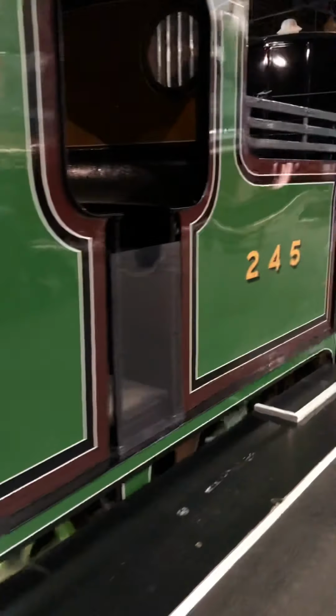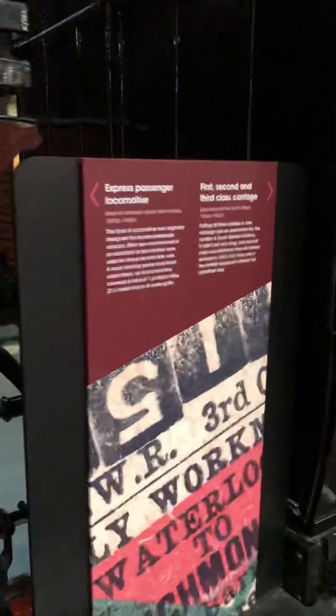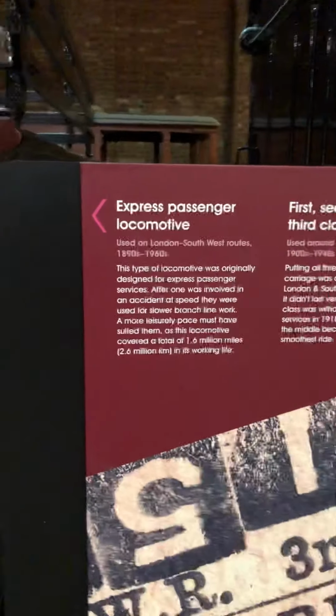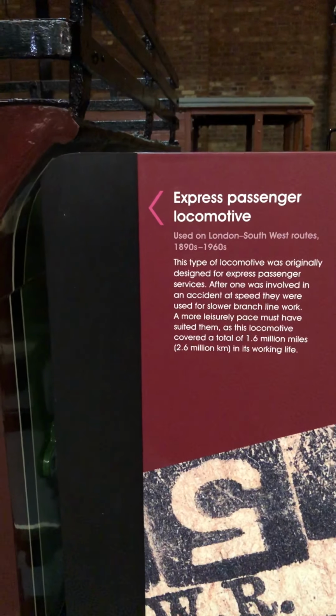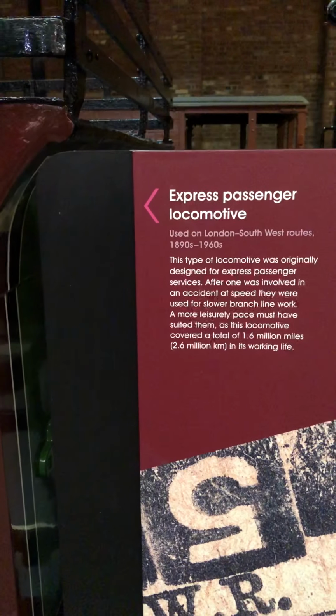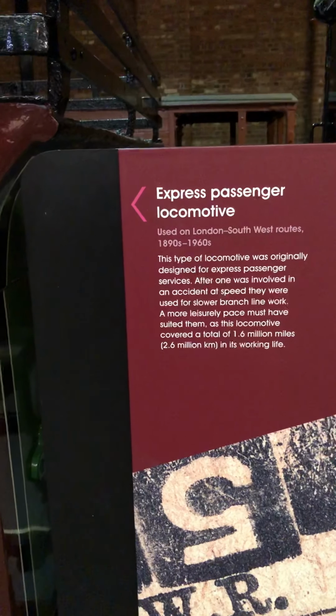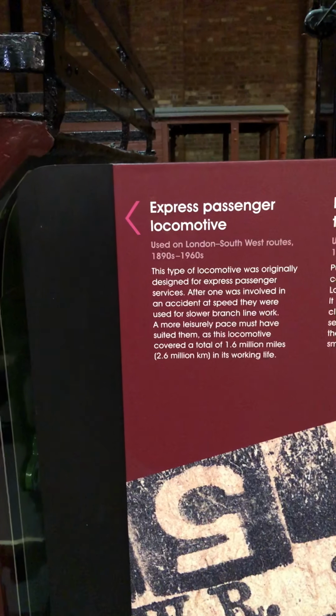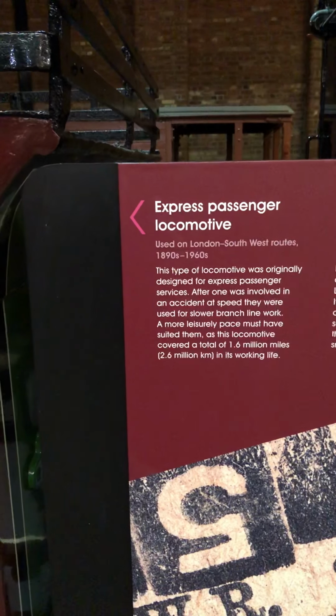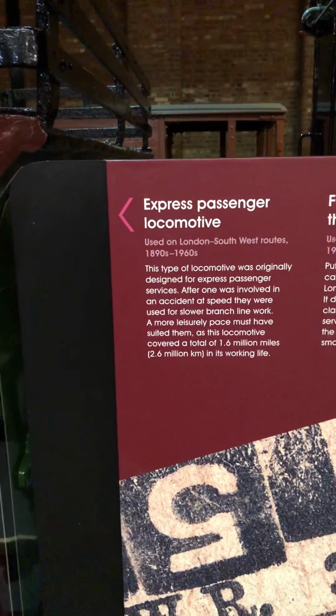And as we come down here on the left-hand side, we'll just have a look at this board here. This is an express passenger locomotive used on the London South West routes in the 1890s to 1960s. So this locomotive was originally designed for express passenger service. After one was involved in an accident at speed, they were used for slower branch line work.